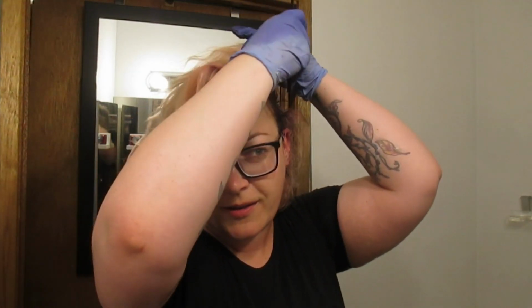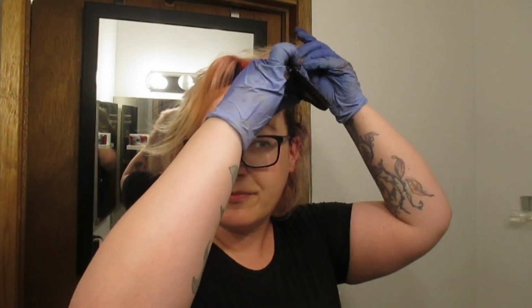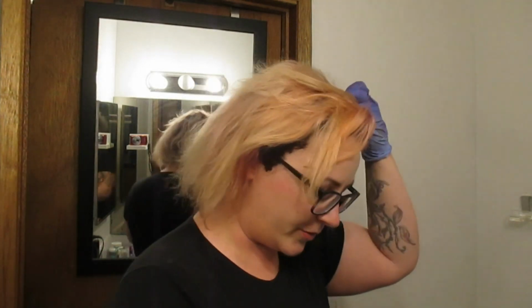This peach color is kind of interesting, but I can't deal with it. I can't get it out of my head. Oh, P.S. This was a grand total of 3 washes.